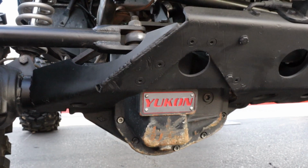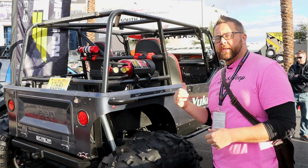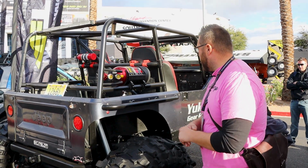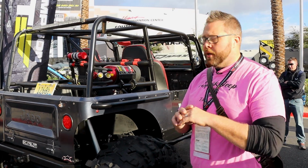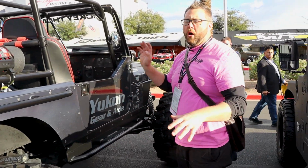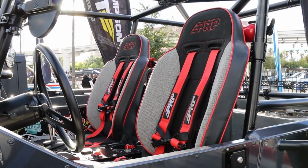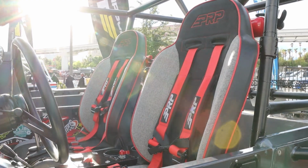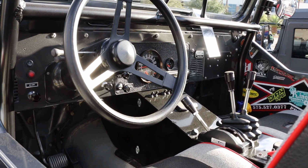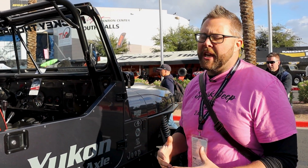It's got 5.13 or 5.38 gears, Dana 60s front and rear, 3 links in the front, 4 links in the rear, Currie Rock Jock anti-rocks, and obviously limited because it's got all the flexi articulation, and of course this really sweet PRP setup. It's just a clean install on the inside. It's a clean job on the outside. I mean, this is the kind of Jeep stuff that we love to see.